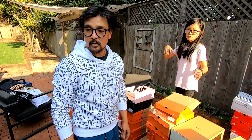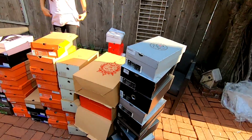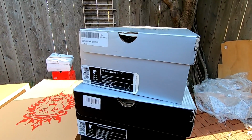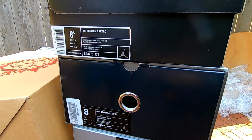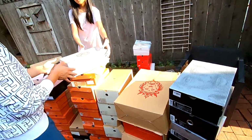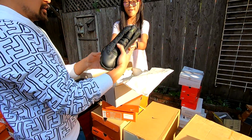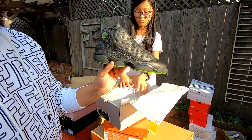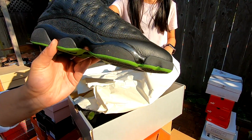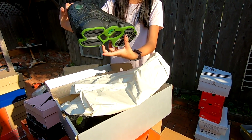I'm just gonna keep a log. All right, let's go through the Jordans, and we'll probably go through some of these quick unless there's something special in here, which I honestly have no idea. So the top pair are those 13s that I was talking about. Jordan 13s, black, and this is called Altitude Green. And this is what Brandon and I stayed out overnight on Haight Street for.